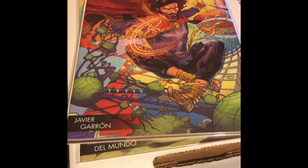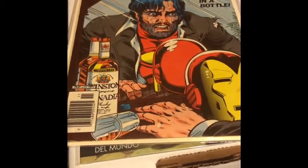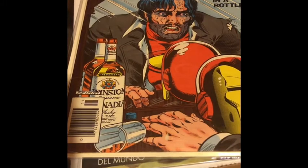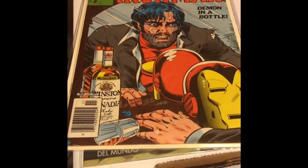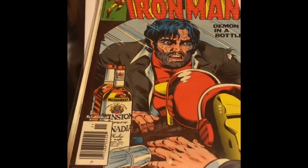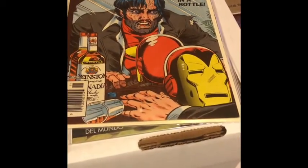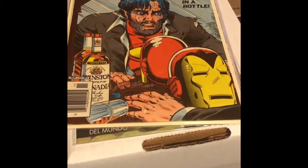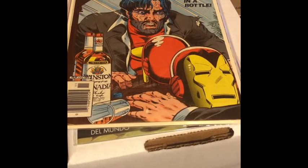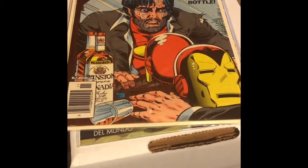Here's a book I picked up in a lot from Knights of Old. The Demon in a Bottle issue. This is a really good issue. I spent a lot of money, and to be honest, there was only probably a handful of books that I kept out of the lot. Some of them I gave away, some of them I traded.